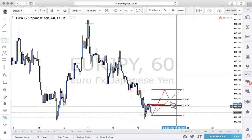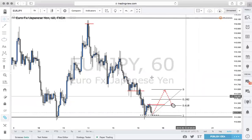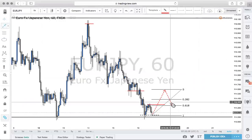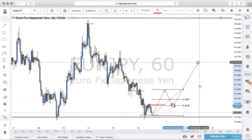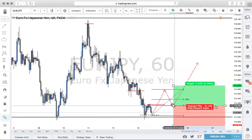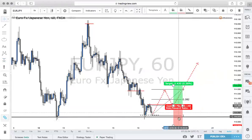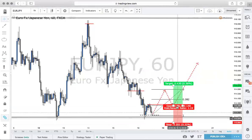and that, my friends, will give you a nice entry of a higher probable reversal, and then you would be buying your way up. And you'd obviously be placing stops below the double bottom. That'll give you a risk to reward of something like this. You don't need it to be too crazy far, just underneath the double bottom.